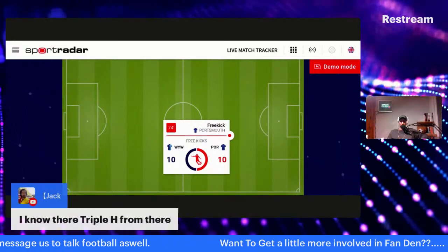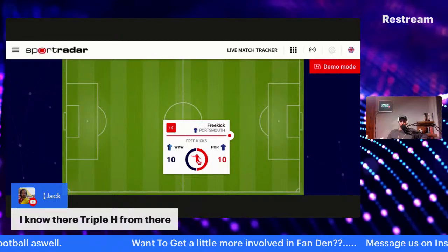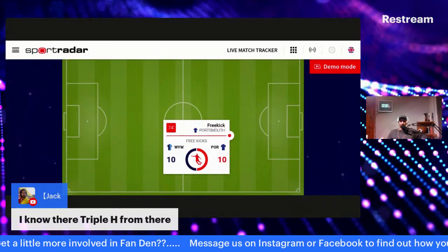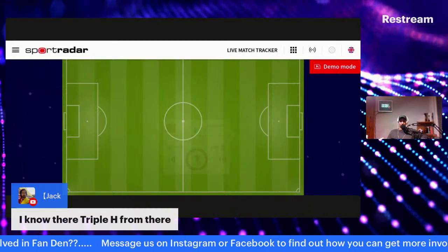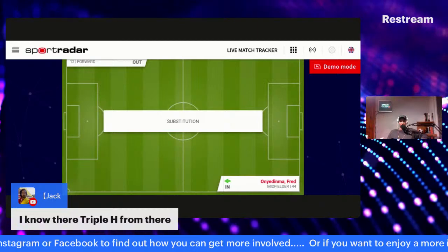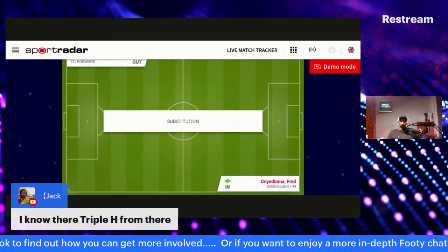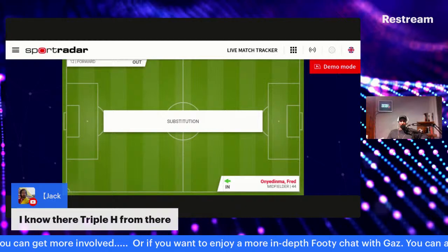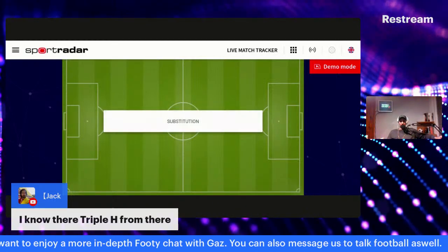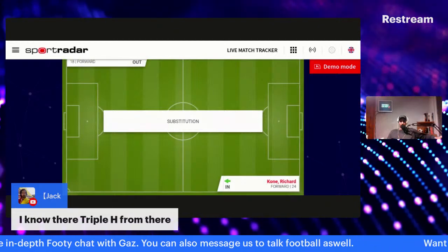Jack saying Nashua. Now Portsmouth on the edge of the centre circle as they come forward here. Wycombe coming to press the ball. Wycombe unable to win it there. It's now Portsmouth knocking it in behind, as the ball just gets away from them there, and it's gone behind and out of play for a goal kick.